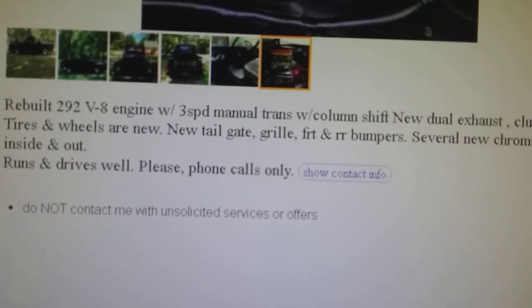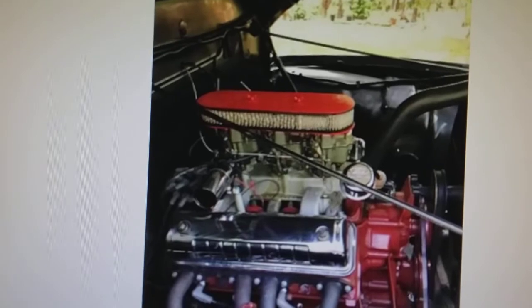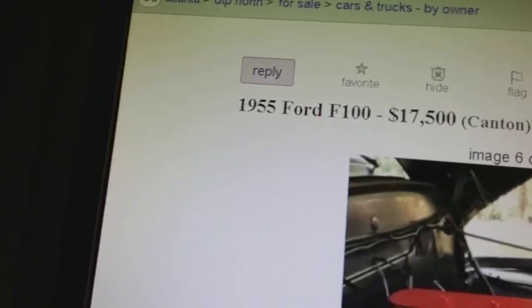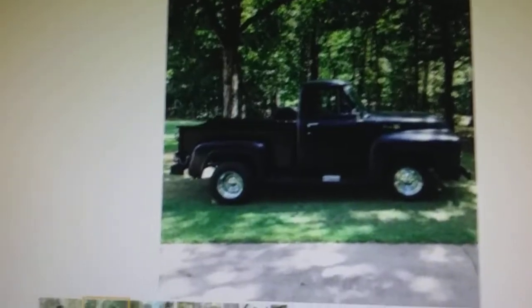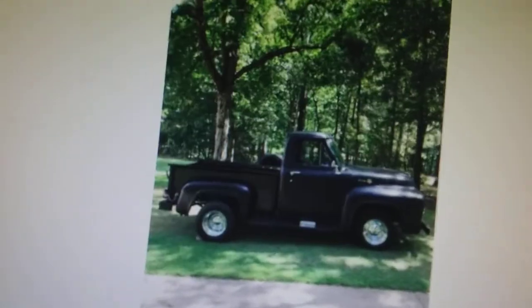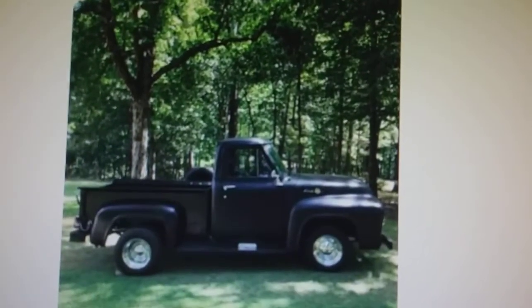So if you're interested in this, go to Atlanta. Type in 55 Ford F100. That's where it seems to be, Atlanta. But you know what? I'm just saying, a 55 Chevy truck is going to go a whole lot more than what I believe they're asking for this. 17.5, I think it would.